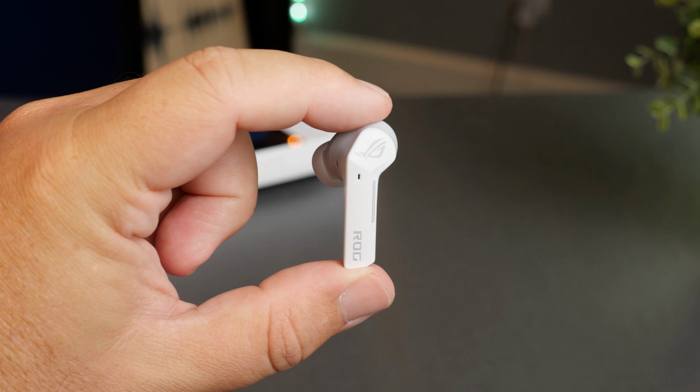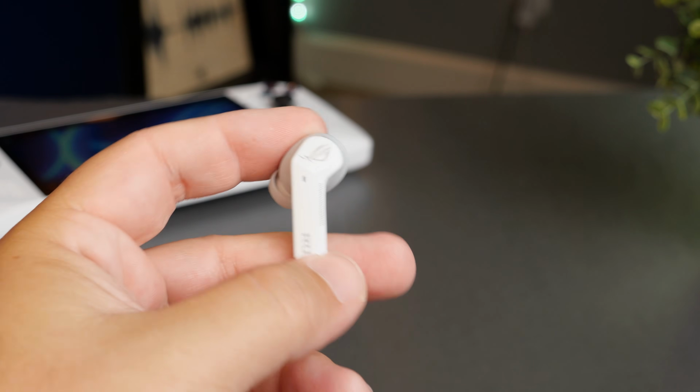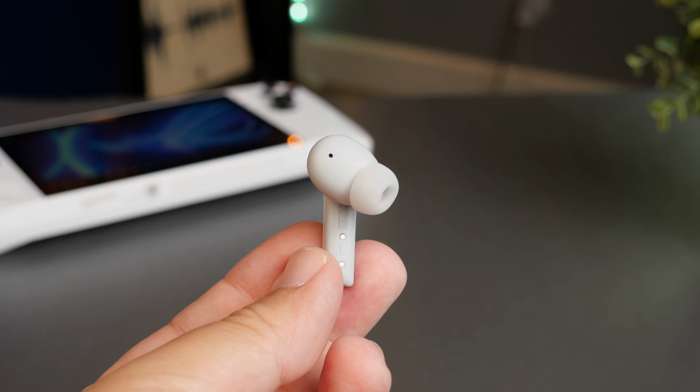It's doing a pretty decent job of blocking out your surroundings, especially anything that has that lower tone, like AC units and engines and things like that. But if people are going to be around you and they're going to be talking, you're going to still kind of hear that like you would any pair of earbuds. So don't go into this pair expecting incredible noise canceling.